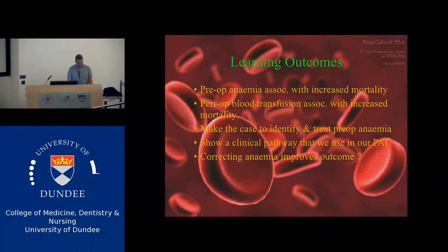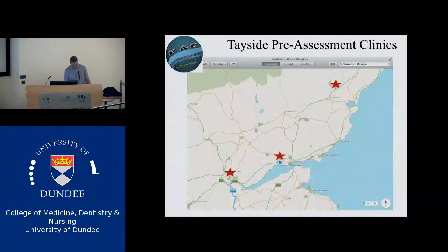But I guess the big question, which is yet to be answered, is does correcting pre-op anemia actually improve patient outcomes? There is a prospective study going on called the PREVENT study, which we hope to participate in, a multi-centre study run from UCH in London via Toby Richards, which aims to answer that question, but we don't really have rigid data on that yet.